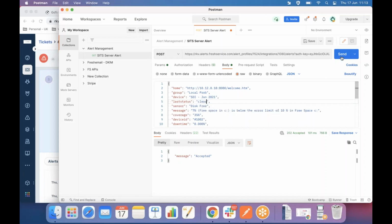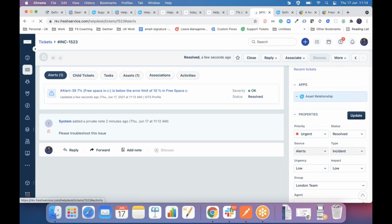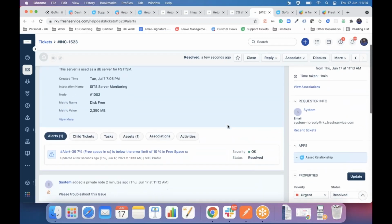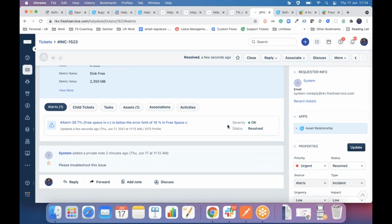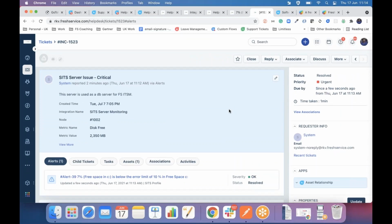Let me just say clear, right? And when I again hit this, you'll see that there is a new update. And when I refresh this page, you'll see that the ticket has been automatically resolved. So you can see that as an IT help desk agent, you didn't have to interact with the ticket directly at all. The moment an alert came in, you were notified on your email that there is an alert.